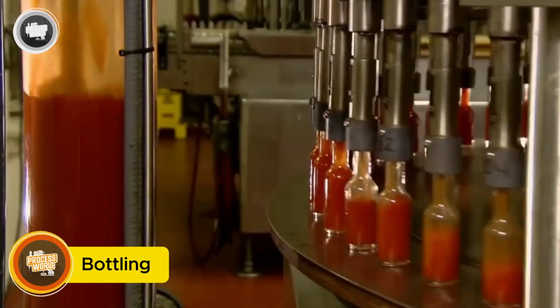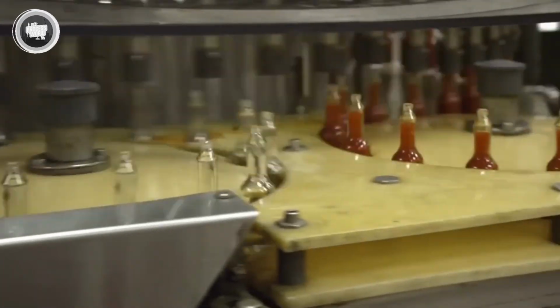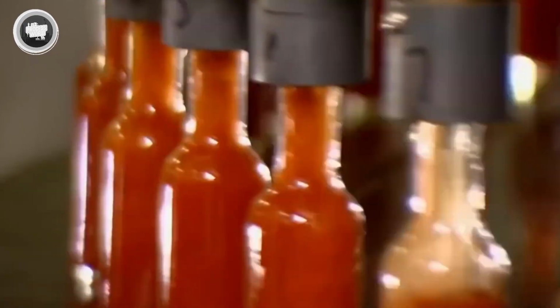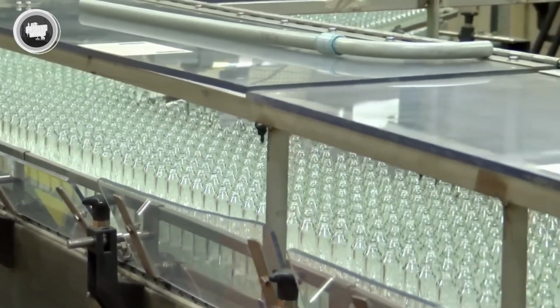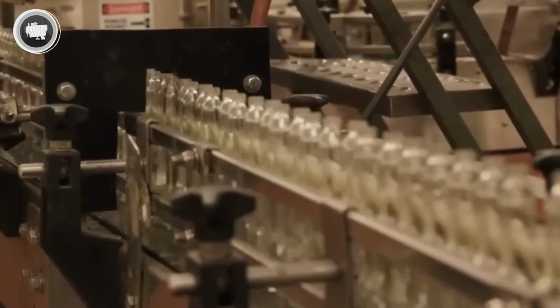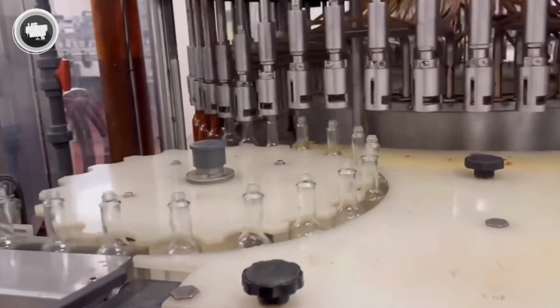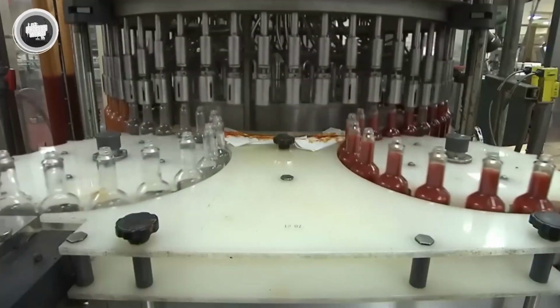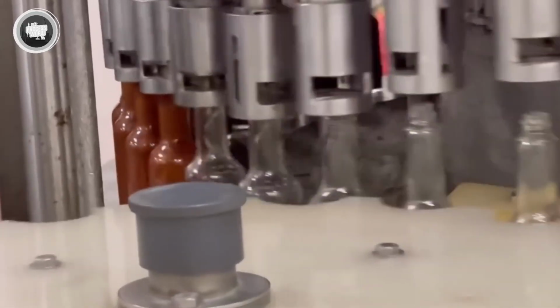In this stage, the process happens inside a fast-moving, highly controlled production line that fills hundreds of thousands of bottles each day. Before the sauce even reaches the filling machines, the glass bottles go through their own preparation. They're cleaned, sterilized, and lined up in perfect rows as conveyors move them toward the filling stations. Tabasco uses glass bottles instead of plastic for one main reason. Glass keeps oxygen out and preserves both the flavor and color of the sauce for years.